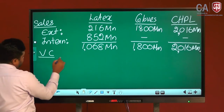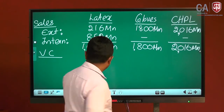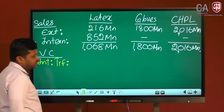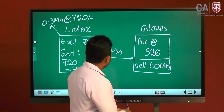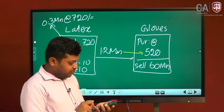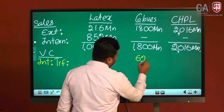Then variable cost. Here the internal transfer is recorded at 852, but remember, the gloves division will only recognize it at marginal cost. Internal transfer, 1.2 million liters at which price? The purchase price is 520. This is the amount they will record in their books. 1.2 million at 520 is 624 million. They will recognize 624 million.